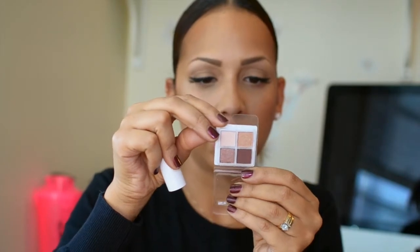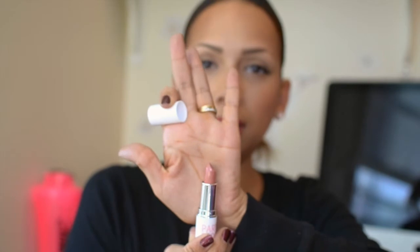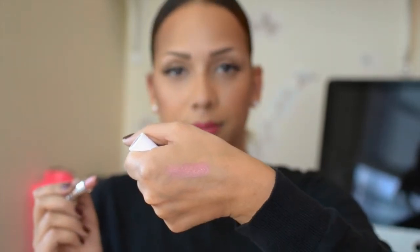Oh, it doesn't say it. It's from the Ballerina palette sampler. Very cute. I like them. Very nice. Matte lipstick. And it's Kitty. This is a very pretty pinky nudie color. You see that there? Oh, it's very nice. Nudie color, for those days that you just want to put some color on your lips.